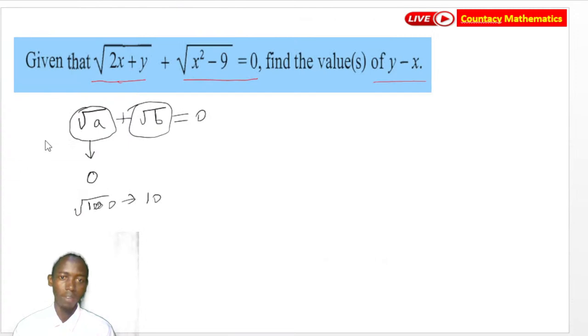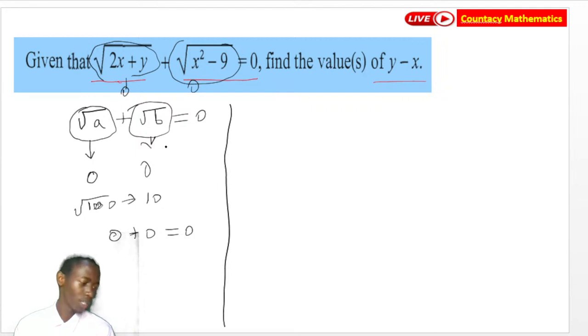Yeah, we have it right like that. And also for this one, the maximum solution you can get from the root of a number is also a zero. So that implies that this number ought to be a zero, and also this whole solution ought to be a zero, so that you are able to get zero plus zero is equal to zero. And once you know that, I believe that you've already solved the question, because now it's a matter of just forming an equation and solving and getting your solution right.